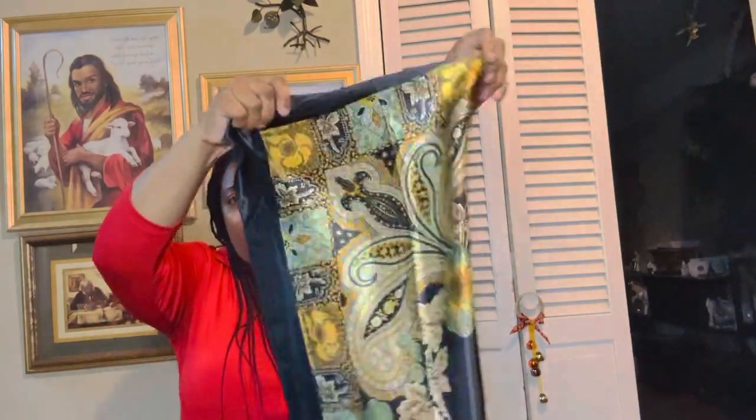Okay, the next item I got is a scarf. I like this scarf. I thought it was pretty. I'm going to take it out of the bag. I'm going to let you see the scarf. This scarf was $1.43. I thought it was pretty.